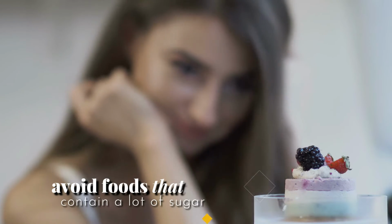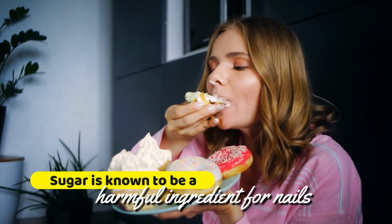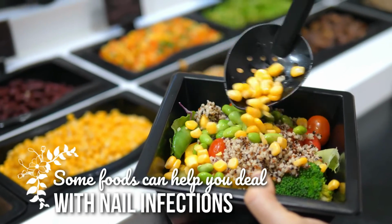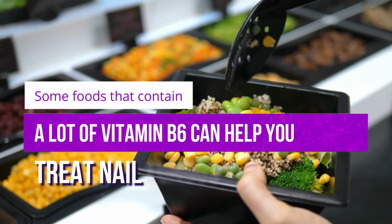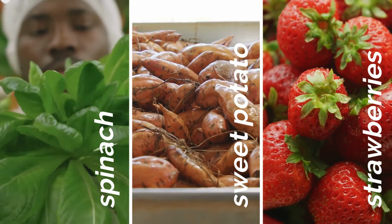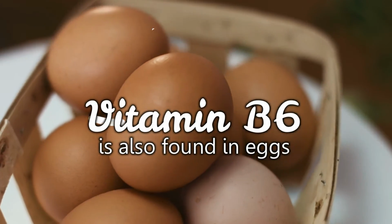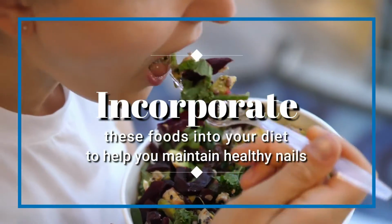You should avoid foods that contain a lot of sugar. Sugar is known to be a harmful ingredient for nails. On the other hand, some foods can help you deal with nail infections. Some foods that contain a lot of vitamin B6 can help you treat nail fungus. These include spinach, sweet potato, and strawberries. Vitamin B6 is also found in eggs. You can incorporate these foods into your diet to help you maintain healthy nails.